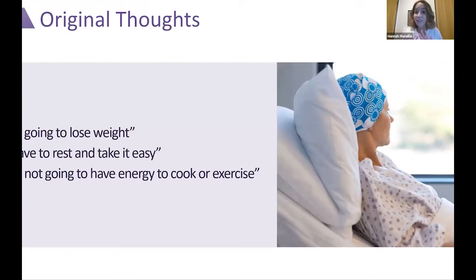Original thoughts. This is extremely common. These are comments I get probably on a daily basis, and expectations that individuals have when they're starting treatment. First, I'm going to lose weight. I hear that all the time. They're like, I know I'm going to lose weight on treatment. And that does not have to be the case. It happens a lot, but hopefully with early nutrition and physical activity interventions, we can prevent this from happening.